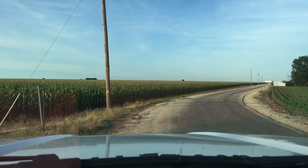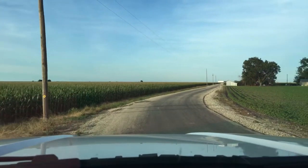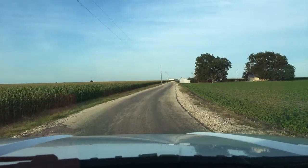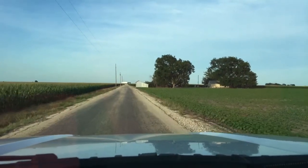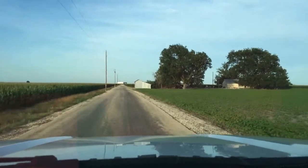But yeah, this has been the Ford F-150 XLT, brand new truck, or at least it was a brand new truck. It's now been replaced by the 2021 F-150, which I believe is a new generation. I don't know much about F-150s. Not a fan of the F-150.